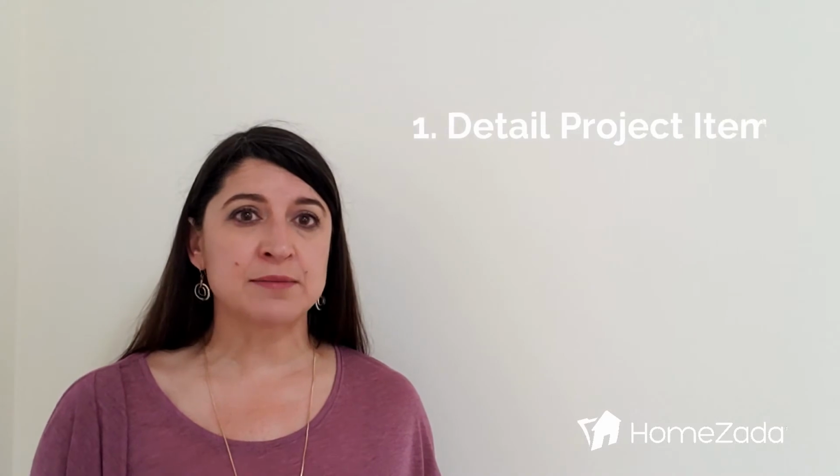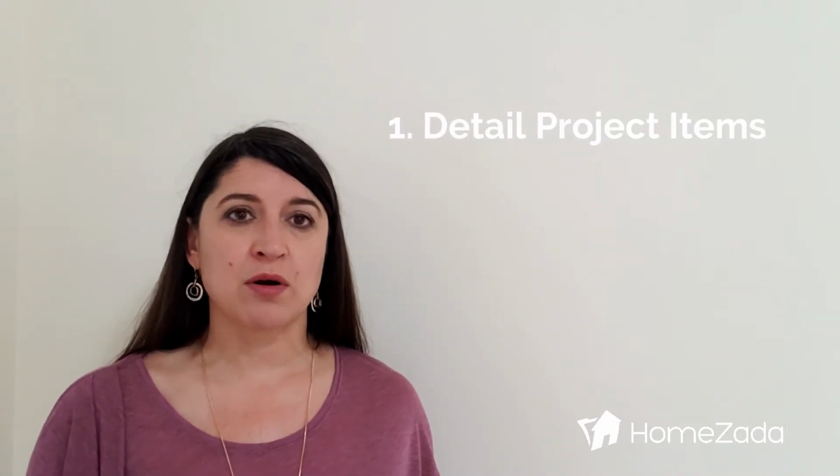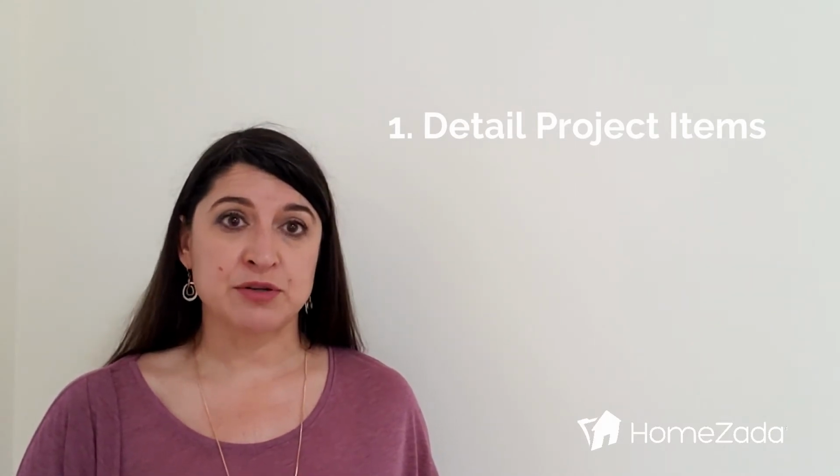So why is it so important to use HomeZada's project templates? Because there's a couple things we do to help people manage this project. The first thing we do is we identify all the items you need for this particular project. Most people leave out the items they need for their project, and it costs them more money to finish the project, or frustration because they didn't know what they needed. So we identify all the different items you need.